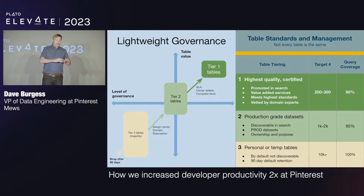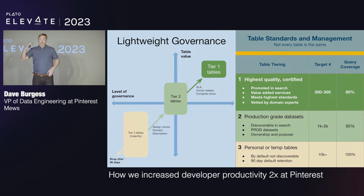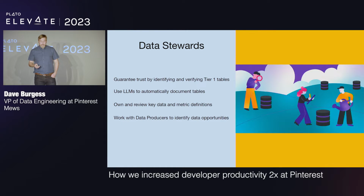So we're moving from having the 300,000 tables that are tier 3 that we actually want to get rid of on a regular basis. And so we have a retention of about 90 days for that. And we're taking them up to tier 2, where there's a bit more documentation, and they're production grade, so the production data that we do want to do some analysis on. But ultimately, we want to get tables up to tier 1, where they have owners, so you know who to contact, they have SLAs, the documentation is really good. And so that's what we're doing.